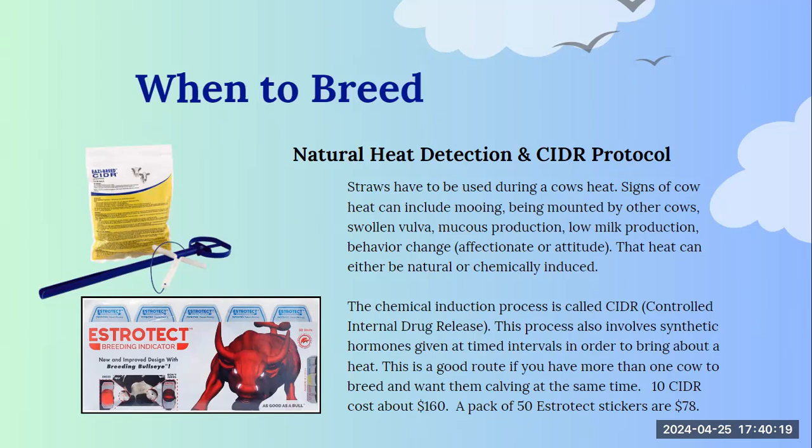So discuss that with your tech and see which one they like to use, what works for them, and make sure that they know what the success rate is on that CIDR protocol. If you are trying to get everything timed perfectly, you want your cow to be bred and have her calf at this time and date, sometimes the CIDR protocol is a little bit easier. In addition to that, your tech may need to use a CIDR protocol because they can only fit it into their schedule on this day at this time. So the advantage of CIDR is that you can really schedule it, to the best of your ability.